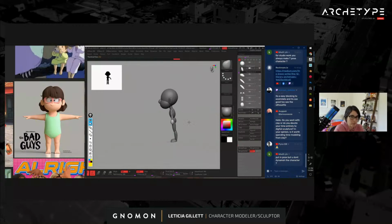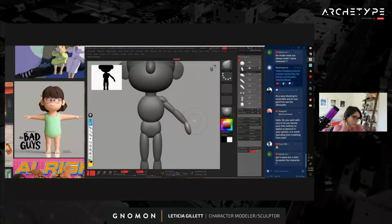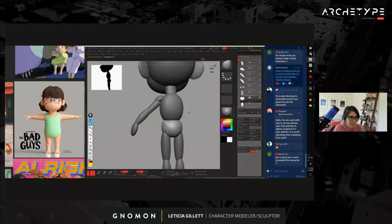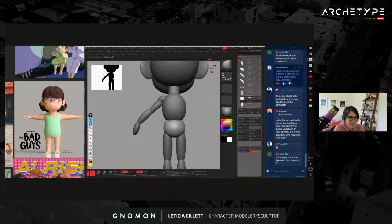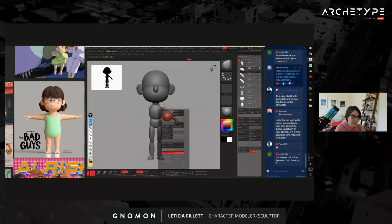Hello, do you work with clay or do you devote your time entirely to digital sculpture? In your opinion, is it worth spending time modeling clay? If you like it, I think it's worth spending time in clay. Sometimes I think it's fun. I don't do it as much as I wish I did, because I'm going to be very honest, I do not like the feeling of clay, getting your hands dirty and the smells of materials. Digital is much more clean. That's just what I like, me being annoying. But I do play with clay sometimes. Whatever makes you happy, I think you should definitely do it.